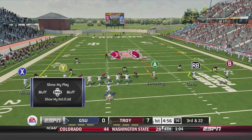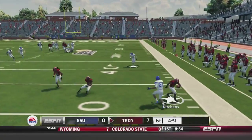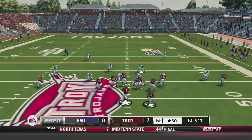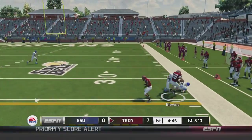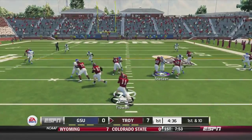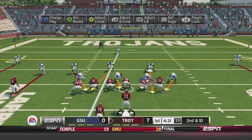Georgia State's second offensive possession here, and Bell's in the shotgun. He's looking to pass deep on 3rd and 22, and that one's picked off by Kitchens, and he's taken down, and Troy will start in Panther territory again for their second offensive possession. Tidwell hits Blevins, and Blevins going to go forward for the first down, a 12-yard gain by Tommy Blevins. 1st down and 10. Tidwell's going to hand off to Franklin up the middle, and Franklin will go up for a good 14-yard rush and a first down for Troy.